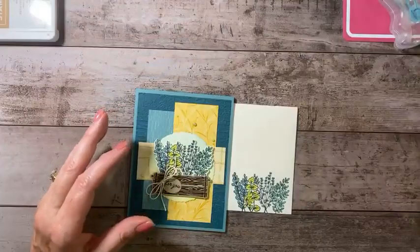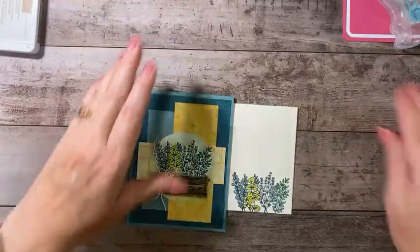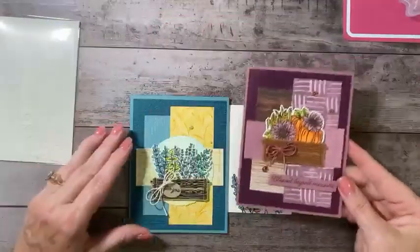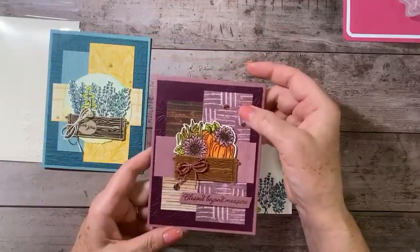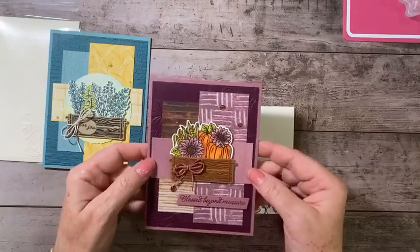Okay, now let's take a look at some additional samples, just so that you can see this layout again and how easily it adapts. Okay, here is another card. This also uses the Rustic Crate, but we went from the herbs. Here I've used the Fresh as a Daisy piece, 1.5 by 3 3/4.